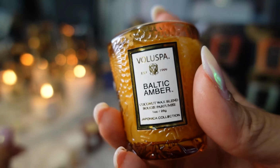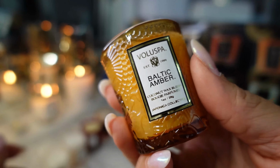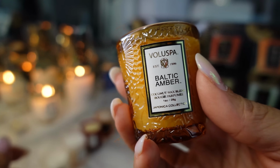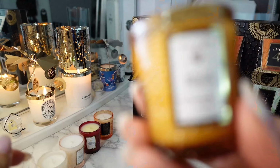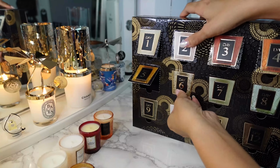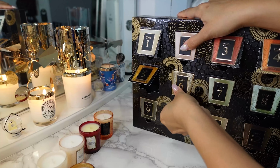I don't know why they call it Baltic, because when you see the name Baltic, you think, at least I think, of the Baltic Sea. So I would think it's more of an oceanic scent, but I don't really pick that up at all. This is very sweet, Baltic Amber. Day 6 is right here.